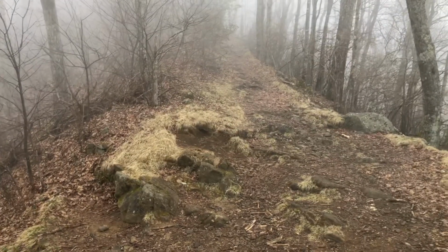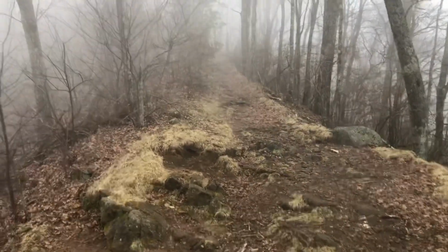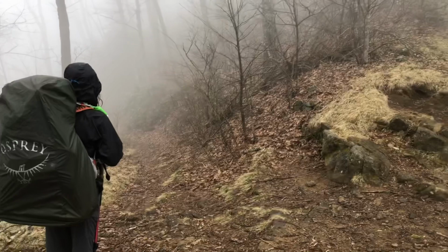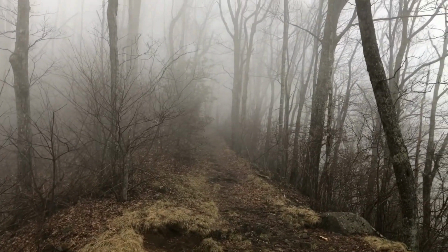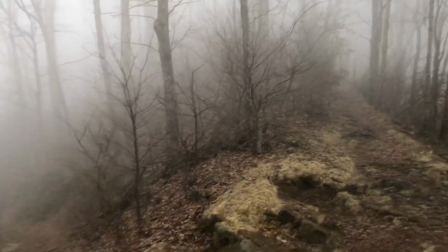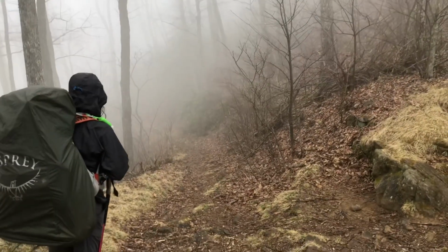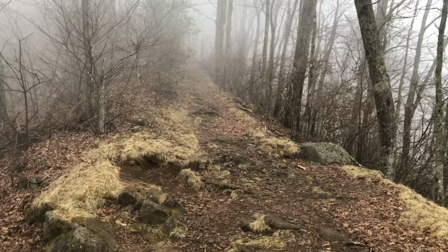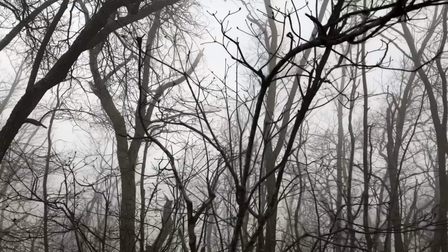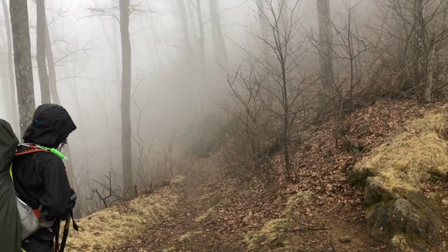Well, we have arrived at the top of what I believe is Shuckstack Mountain, and we are at a crossroads. The fire tower is about 1/10 of a mile up that way, and the Appalachian Trail goes down this way. So we're having to make a decision. Go up there for 1/10 of a mile to see some of this, or just keep going forward a little ways to our campsite.